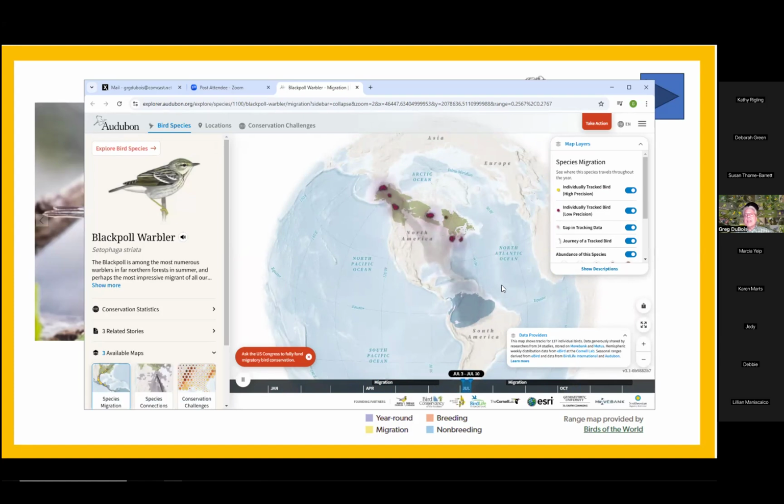and this dynamic migration activity is actually a conglomerate of different data sources. Do you see the little red dots that are down here in South America right now? And as the time scale goes, the red dots start to migrate up into North America. Is everyone seeing that?